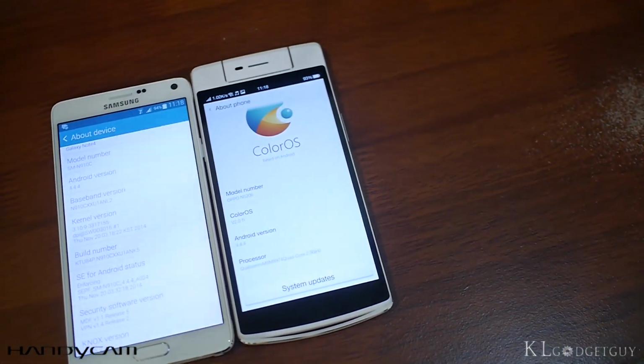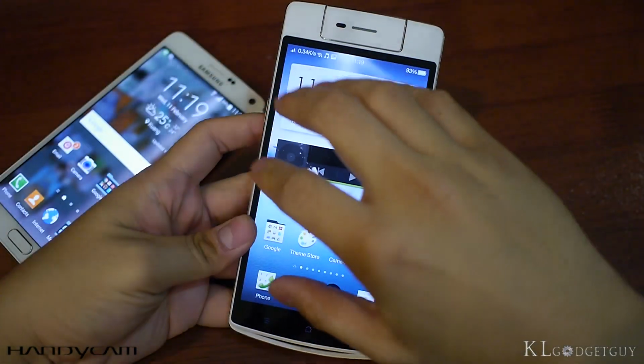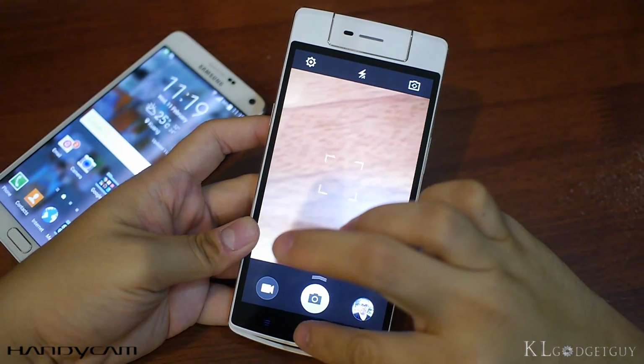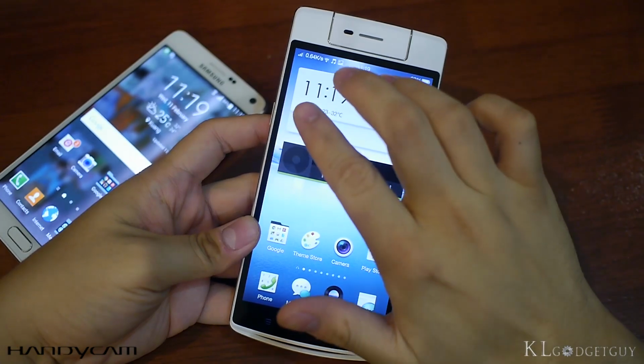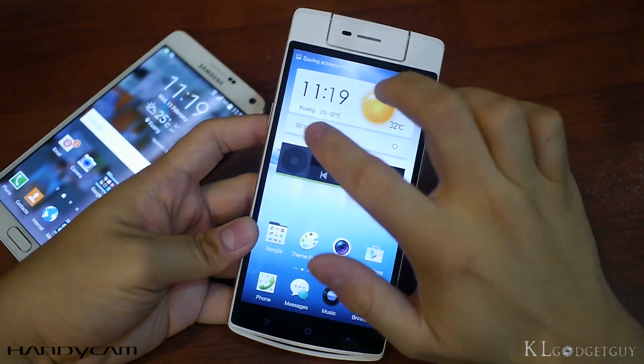Both the Oppo N3 and Samsung Galaxy Note 4 offer unique software experiences. Oppo's ColorOS features mostly gesture controls across the user experience. Almost every action, such as making a phone call, changing a music track, and launching apps, can be configured by drawing gestures on the display.